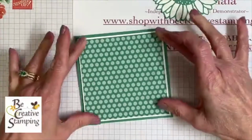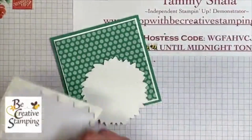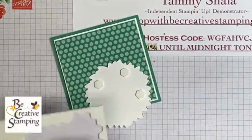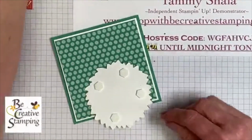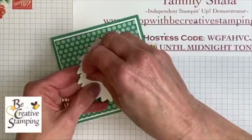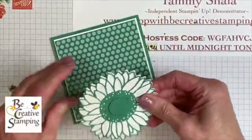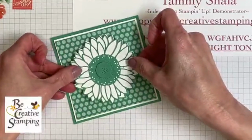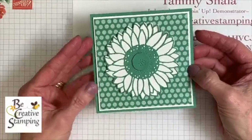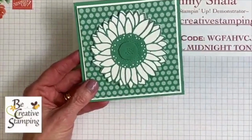All right, and this should be centered here. And then we're going to pop up the sunflower too. So here it goes. Okay, and then we're just going to put that right in the center. All right, so that didn't turn out too bad, did it? I'm a little off right there, I can see that, but it's kind of cool having the Whisper White peek out.